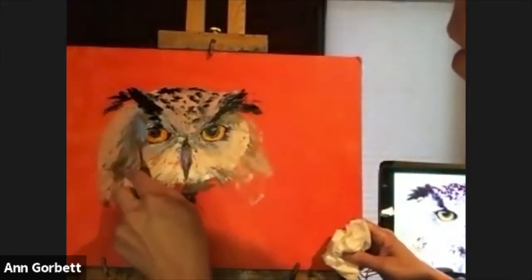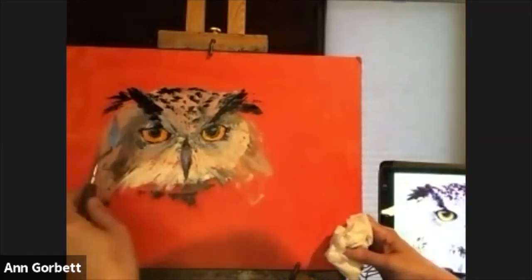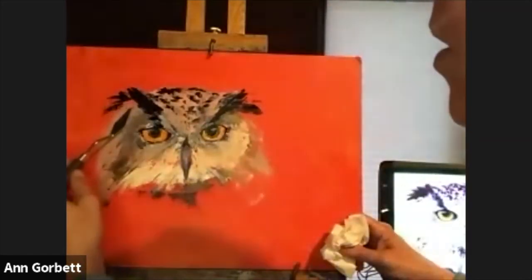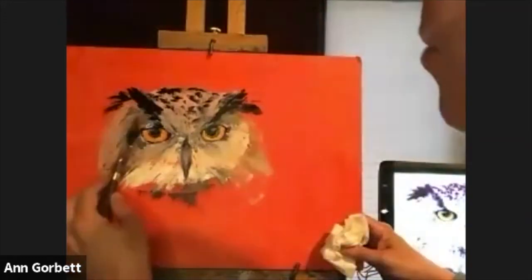This is looking a little flat to me right here. It's a little too much of a harsh edge, so I want to introduce another value in there to help soften that.